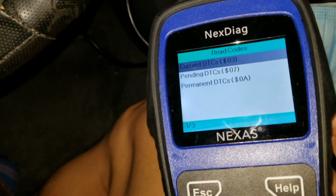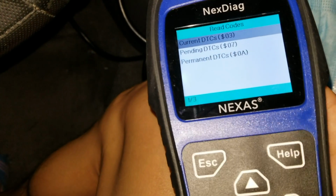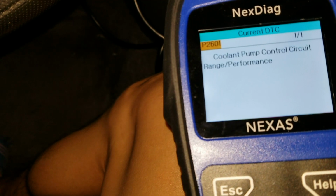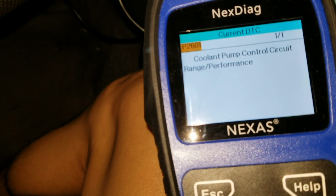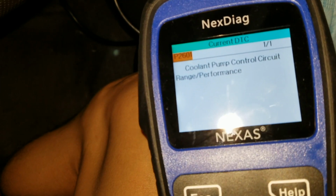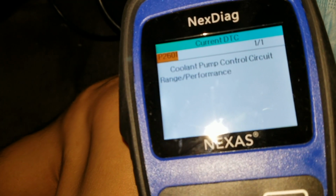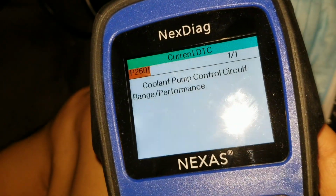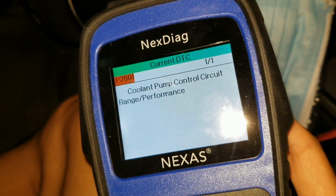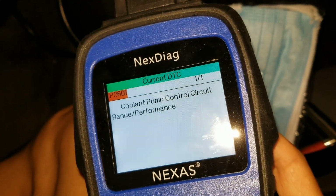Going to read the code. So there's a pending DTC code, or current DTC code, right there. It says coolant pump control circuit range / performance, and over there on the upper left hand side it says P2601. If you don't know the code, you could just go on Google and search it. But most likely it is the pump that is right next to the reservoir tank, the heater tank.